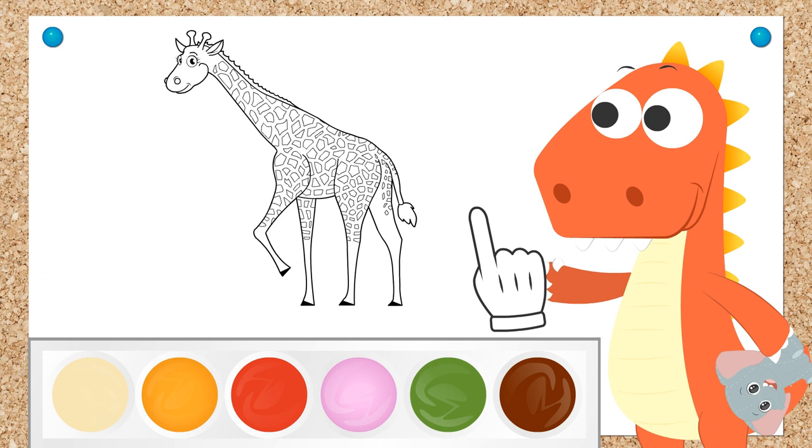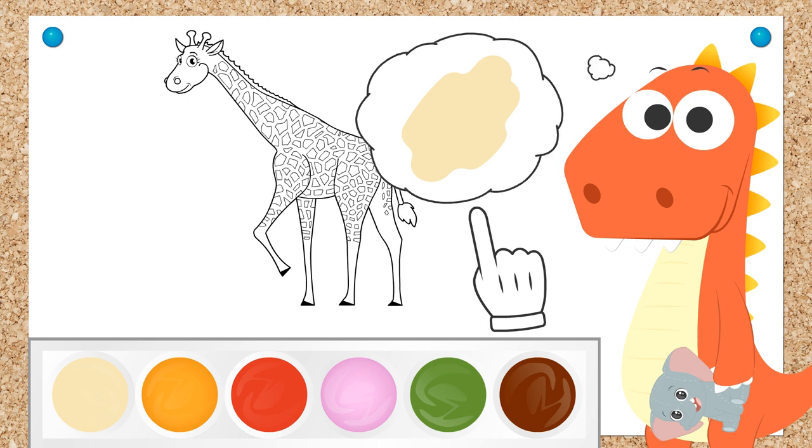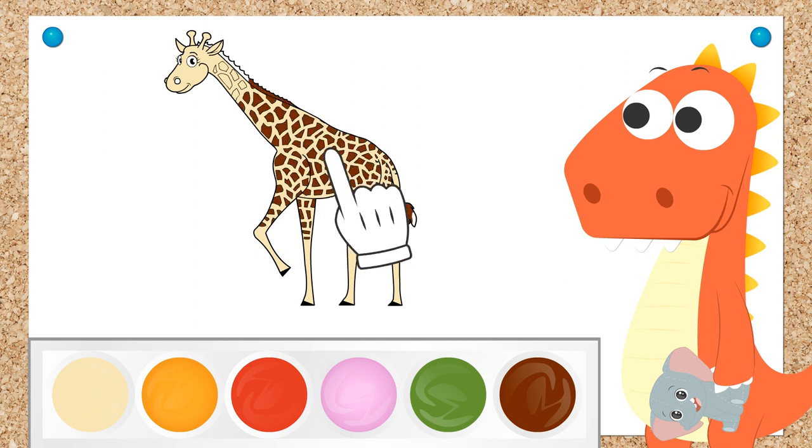Fantastic, Eddie. I really love giraffes too. But do you know what color they are? Exactly, Eddie. They are yellow. And they're also covered in brown spots.